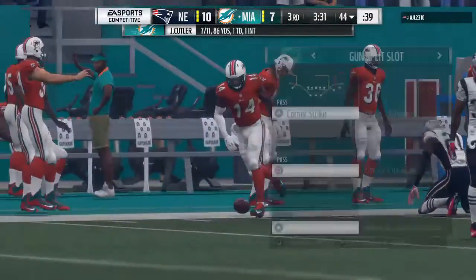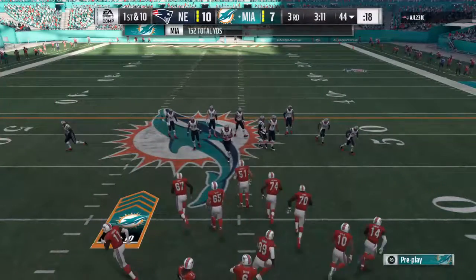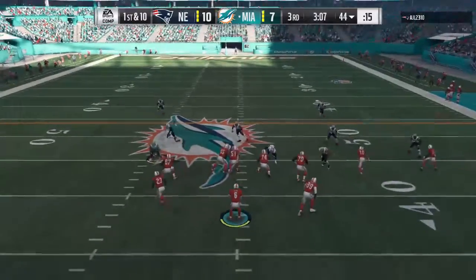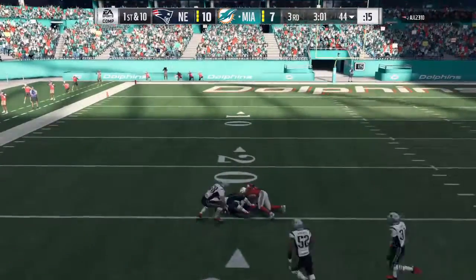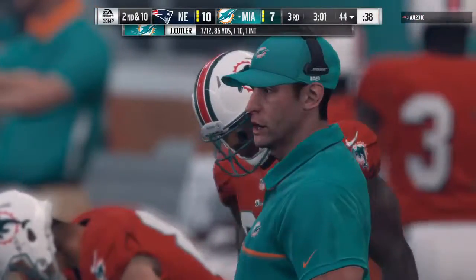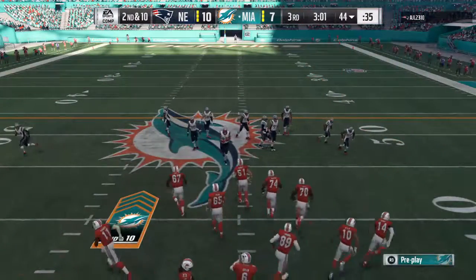Looking for the out route. It's completed to Landry. And the play goes for 19 yards. Gives him a new set of downs. They'll throw on first down with Cutler. Going deep here for Stills. He couldn't quite hold it. Got hit. Ball pops out. Incomplete. Well, they haven't had a whole lot of success in the passing game here.